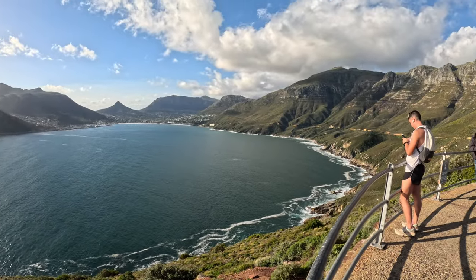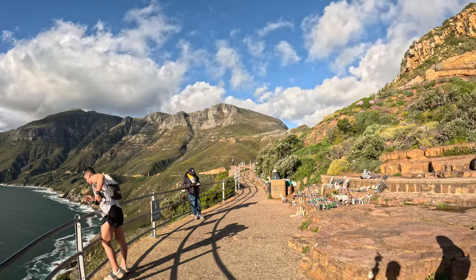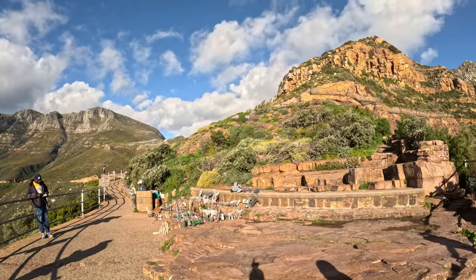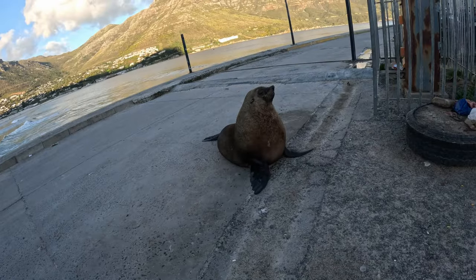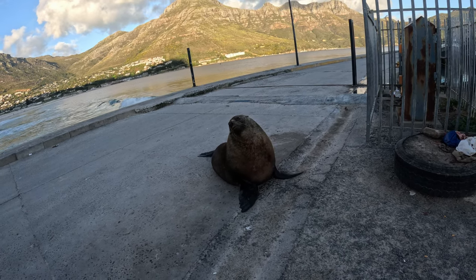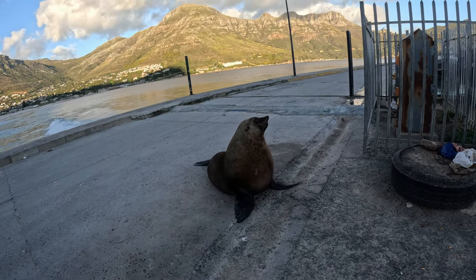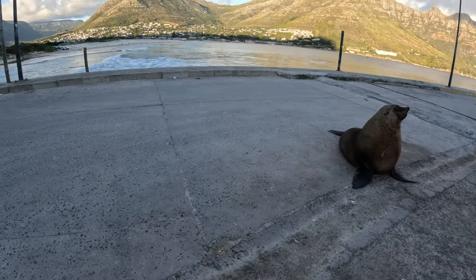As our journey through Chapman's Peak Drive comes to an end, we are filled with gratitude for the chance to share this incredible experience with you. Okay, so this is Sil, and it's 18 years of age. Okay, so I think we can go now.